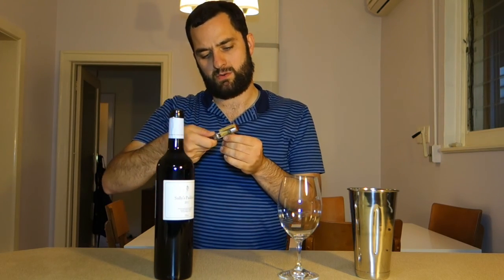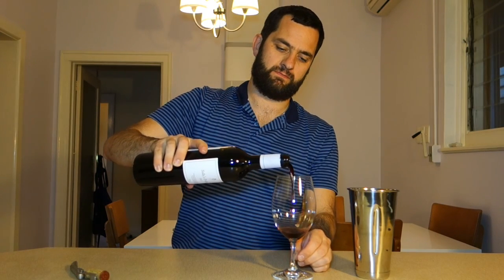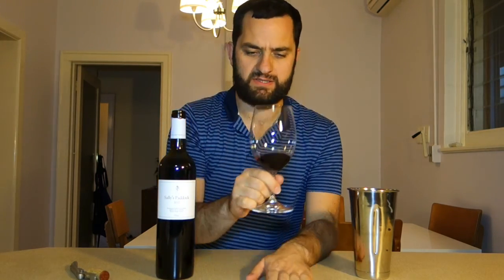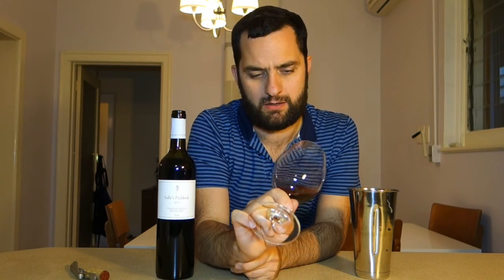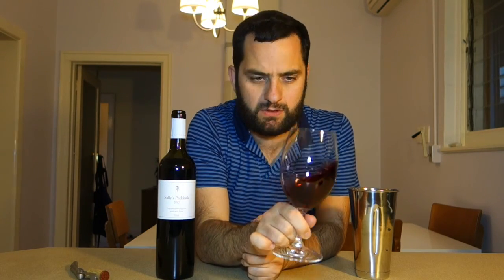DIAM cork, high quality. Nice colour. It's darkish, it's not black or purple. There is still quite a bit of red in there. And it's not a really intense colour. It's very inviting.